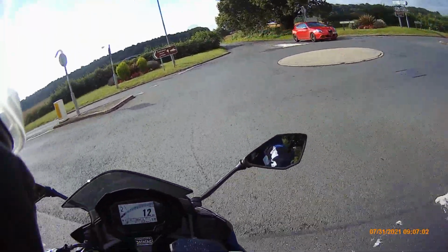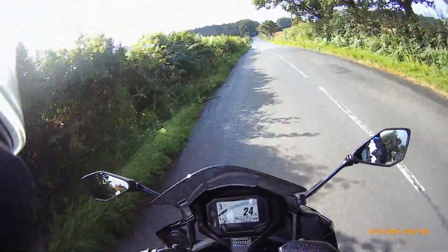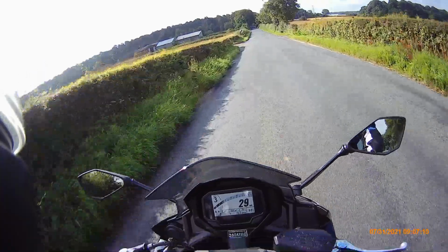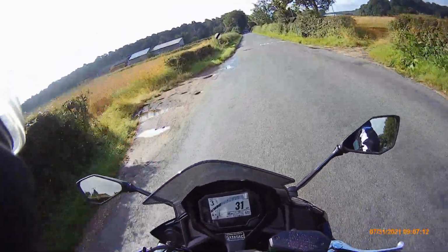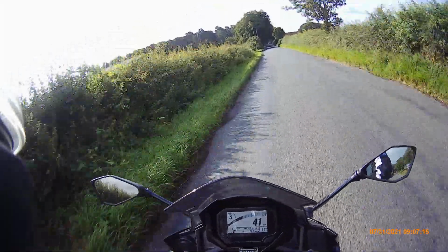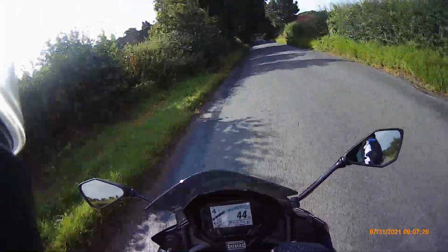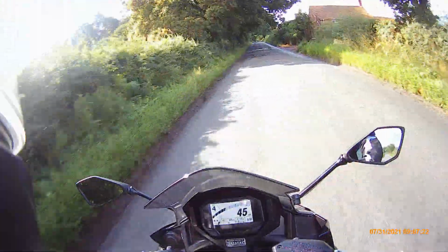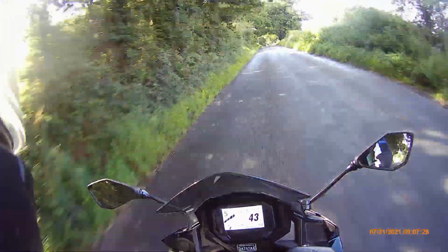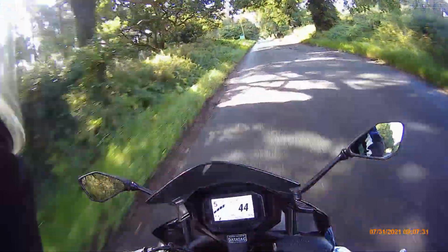Okay, so straight over the roundabout. Still in a 30. This is where people get caught out, is they'll accelerate towards the national speed limit sign because they'll think the danger is behind them. So back there on that long straight was the first time I was pulled over to do my first stop.